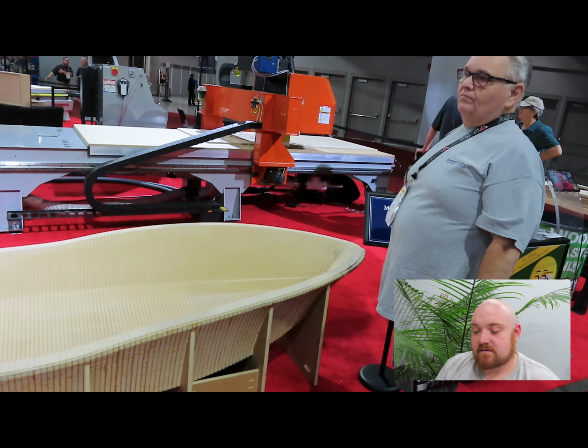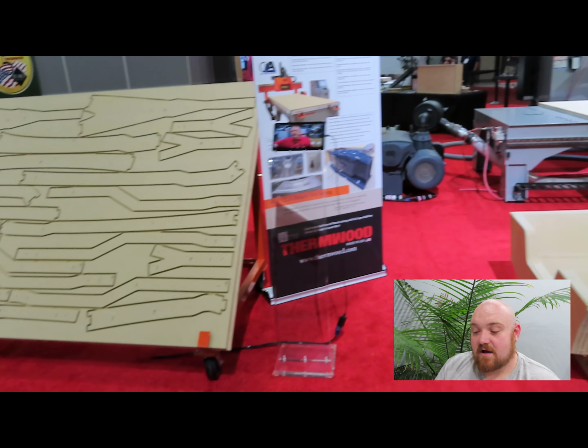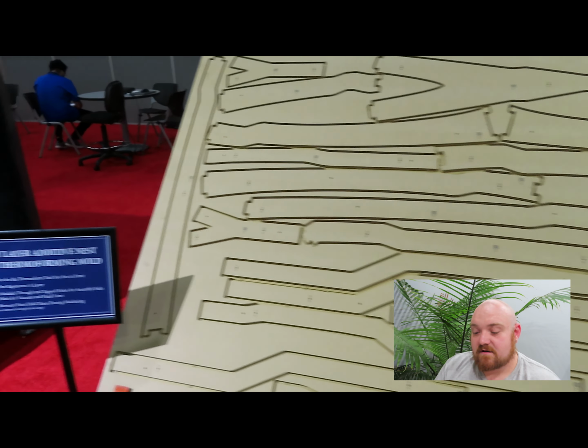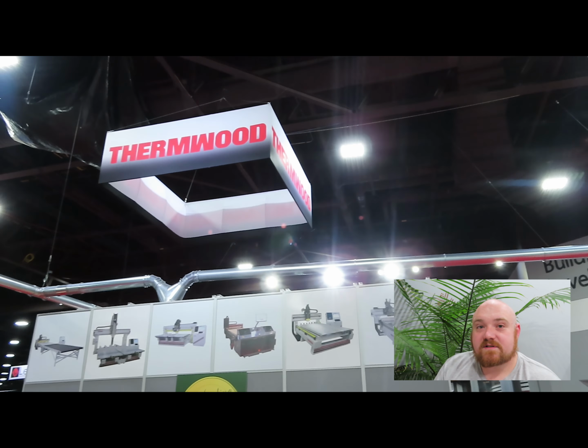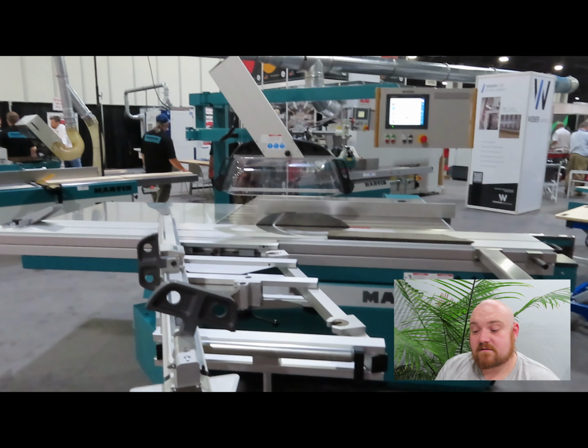Very interesting idea. And then that was a boat made of slices of plywood. This is over at the Thermwood booth. They were just showcasing a bunch of things out of plywood, and then as well out of their 3D printed L-San Martin table saw. That was a very nice saw.